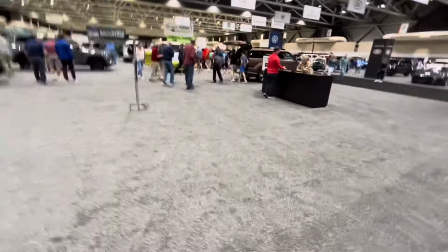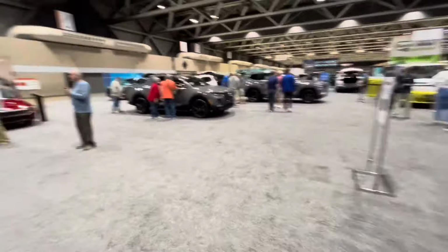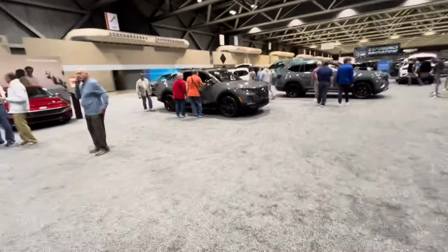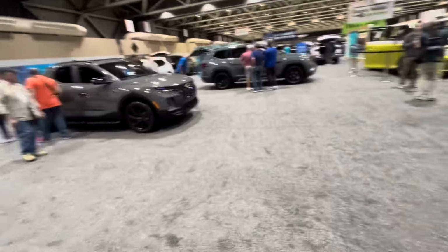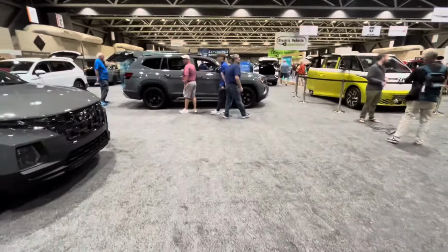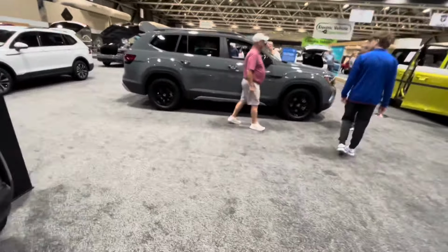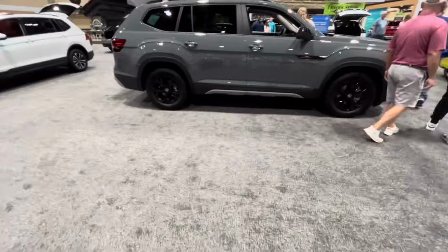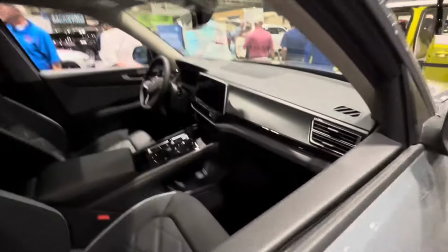I do like the Volkswagen Atlas. I did see that on the road. And I did like that, the Volkswagen Atlas. I did kind of like that on the road. I want to see what the inside looks like. This is a special edition. Okay, is that it? A special edition? Okay.